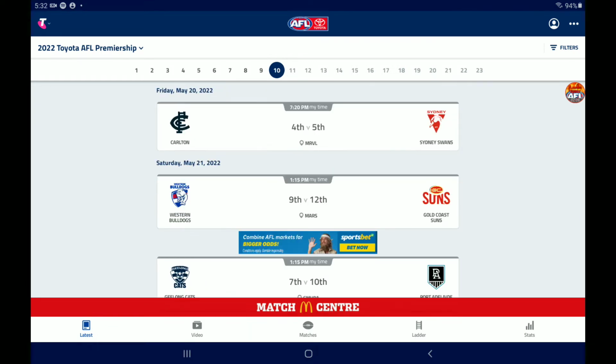So round 10 has a big host of games for us. Another big round of footy, as the first of 2 rounds of Sir Doug Nicholls Round, or the first of 3 for Gold Coast, as they do play a game in Darwin in round number 12. Carlton versus Sydney begins it on the Friday night at Marvel Stadium.